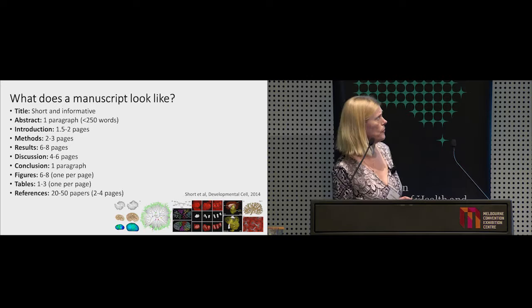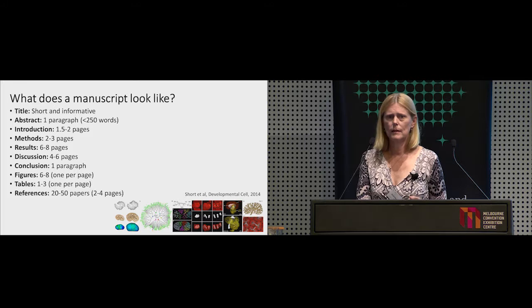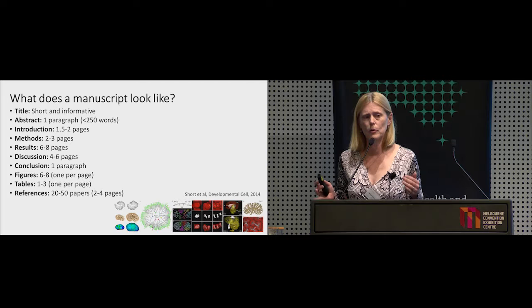All right, so what does a manuscript look like? I asked before who the audience was, but how many people here understand what a manuscript looks like? You've all read a manuscript? Everyone. Okay. So you could pretty much describe most journal articles or manuscripts as having a structure like this. So a title and abstract, and this is the generally 200 to 250 word summary that you can get on PubMed very quickly that will give you a quick snapshot of what that study did and what they concluded.